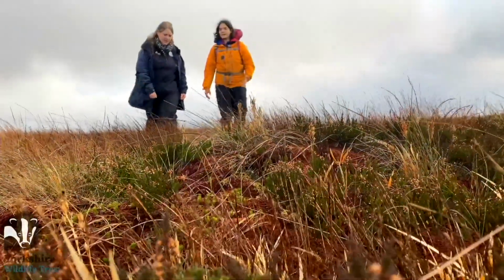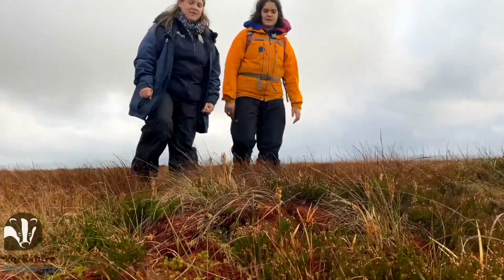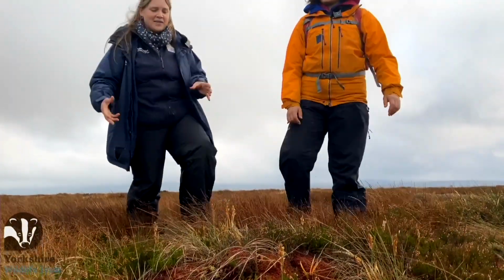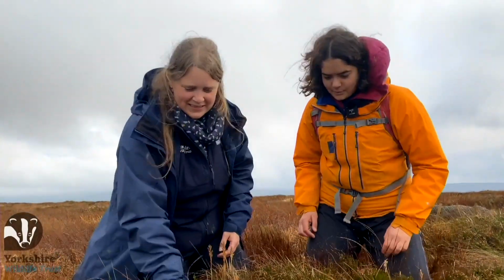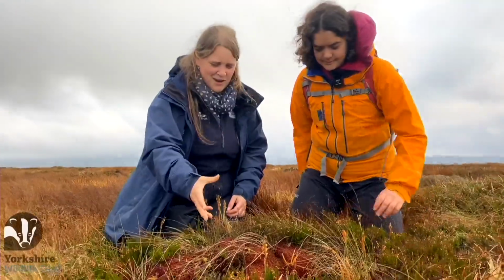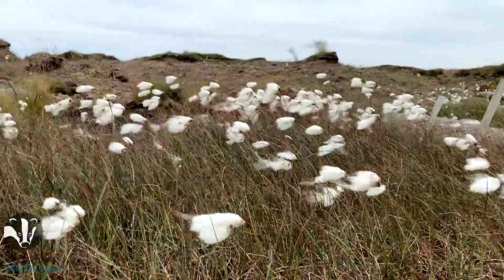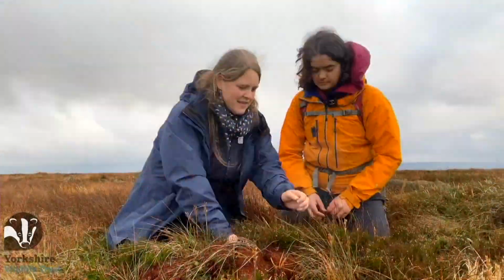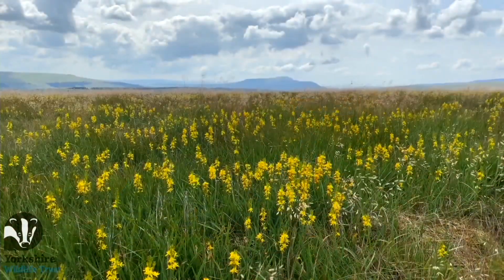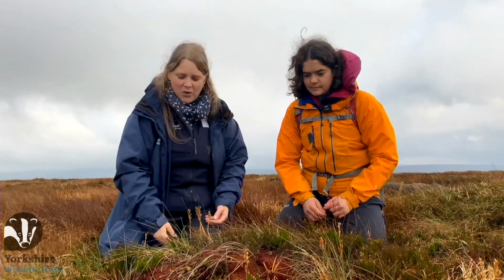So it's not just about the water and the carbon storage, is it? No, it isn't. It's also about the habitat, which, if you get on your hands and knees, is just such an incredible place. Oh wow. So, look here, we've got a bright red sphagnum, and then we've got the cotton grasses, which are the ones in the summer with the little cotton flowers. And then we've got things like this, the bog asphodel. These are the ones that have the bright yellow flowers in the summer. And of course here we've got the heather as well, which is part of this blanket bog landscape.